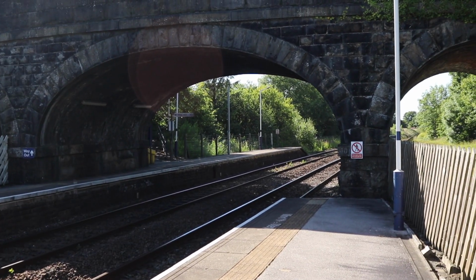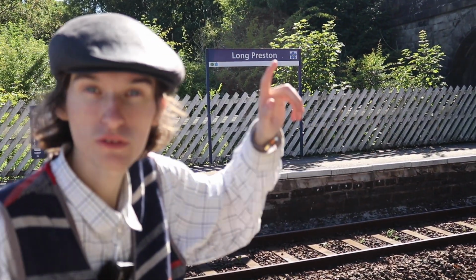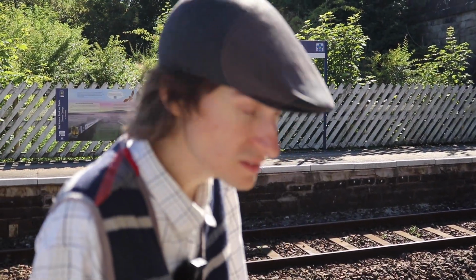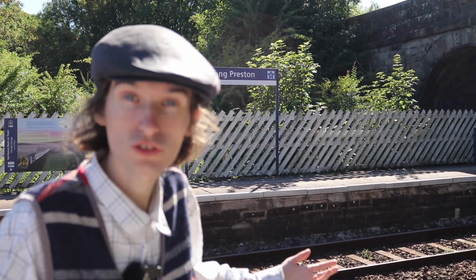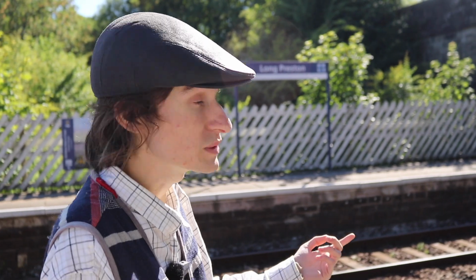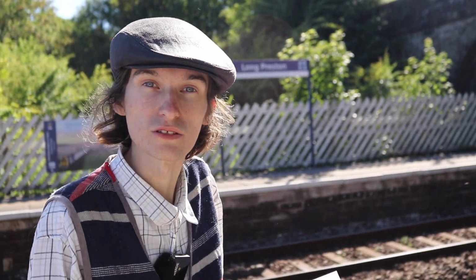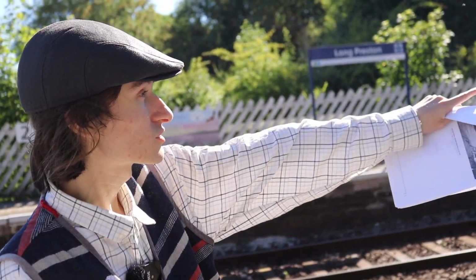We'll also tell you there was a signal box here. It was a proper real deal station. You can mark a station by how much stuff it had, and if it had a signal box on a little rural station like this, it means there was quite a lot of activity, and it means this station was worth the while. But obviously it's all gone. And there was a signal box up there.